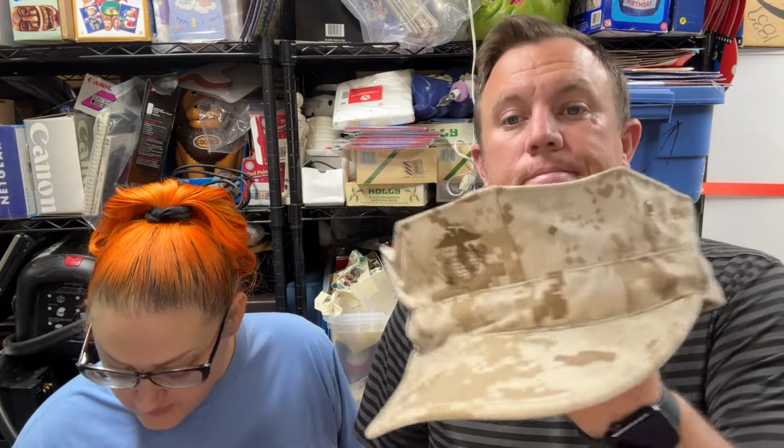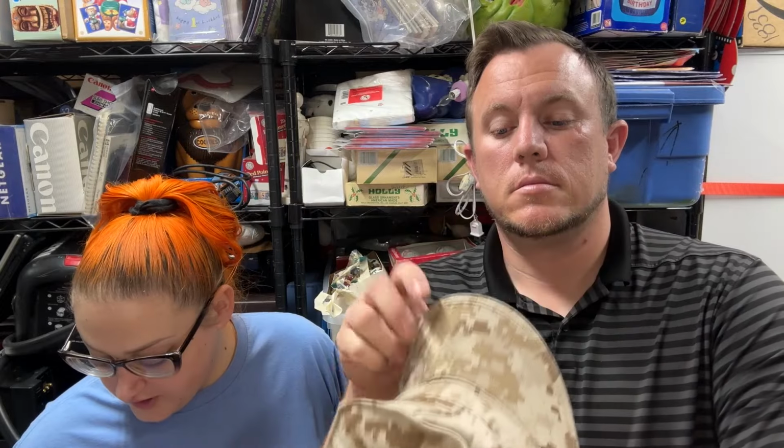So we had 11 sales on our main platform eBay that came in at just around $555. Pretty good. Let's jump into it. First up is this U.S. Marine Corps Garrison Marpat cap in size medium, sold for $15 shipped.